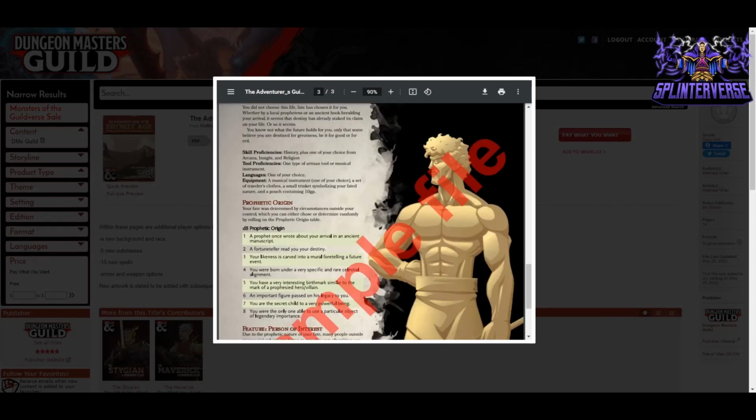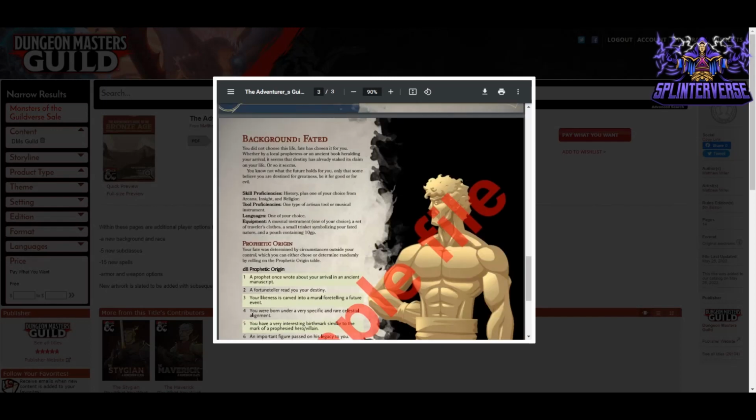So in the preview, you get to see a bit of the background, and this is for something called the Faded. It says, you did not choose this life, fate has chosen it for you, whether by a local prophetess or an ancient book heralding your arrival, it seems that destiny has already staked its claim on your life, or so it seems. You know not what the future holds for you, only that some believe you are destined for greatness, be it for good or for evil.